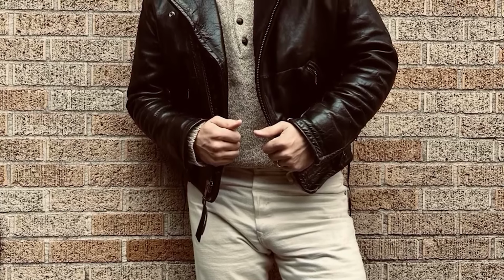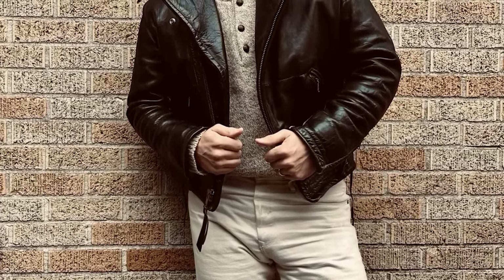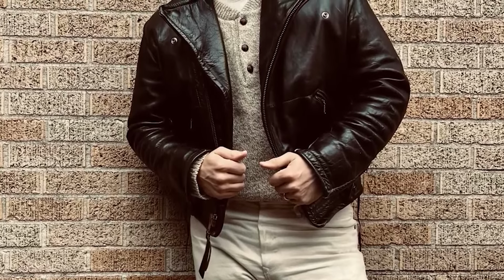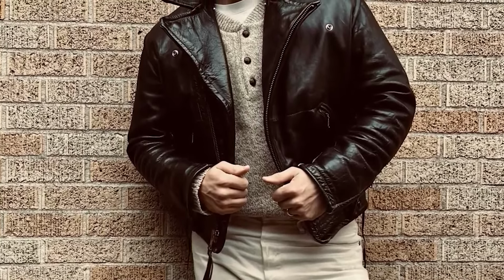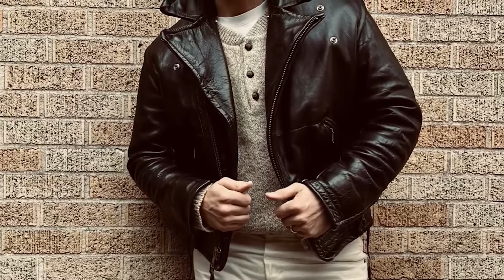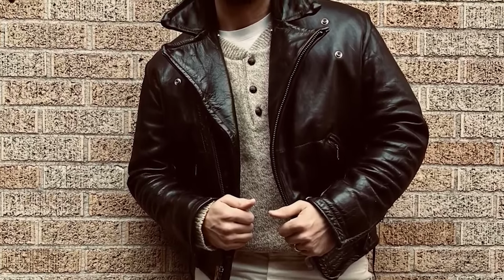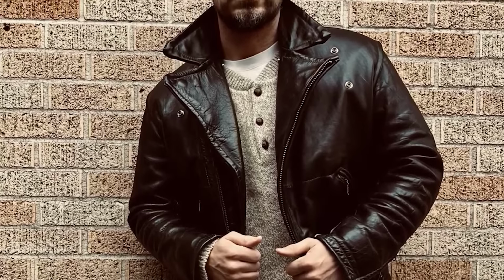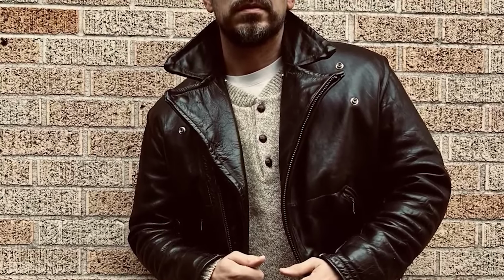And so I think that's something to keep in mind. It does have a harder edge than the Perfecto or a lot of other motorcycle styles like the Cafe Racer, which is kind of minimalist by design. This jacket is maximalist by design. And so you need to be aware of that and just dress accordingly.